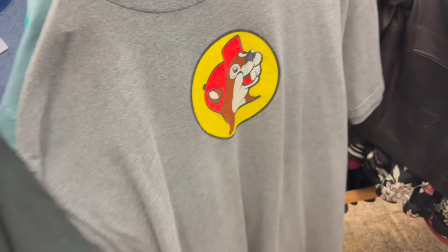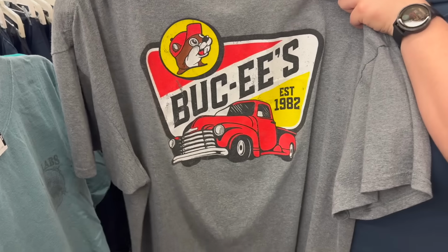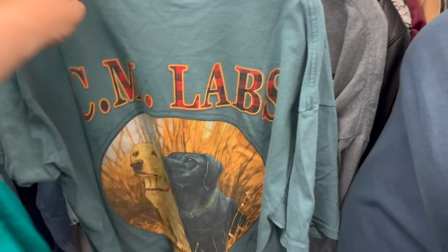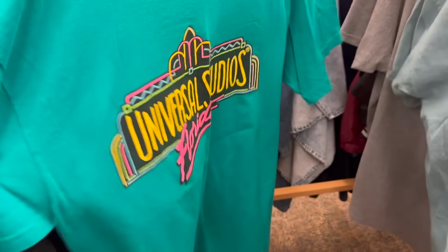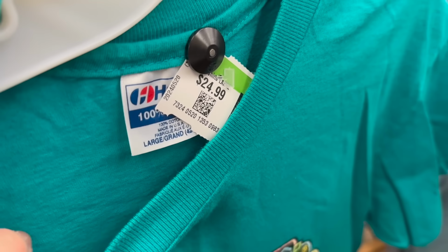What else did we find? Oh, I found a Bucky shirt. We want to go to Bucky so badly, but maybe one day soon. I've never been. I don't know when, but when I say soon, I'm hoping soon. And it's got the Bucky's back on it, Janine. Wow, look at that. That's a good one. And then Janine, you found the CM Labs 5th edition shirt with the labs just on the back. So cute. And then the last one's really cool. There's a vintage Universal Studios Florida shirt with the vintage tag, but it's $25.